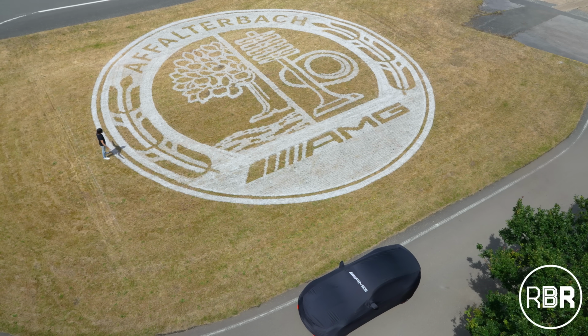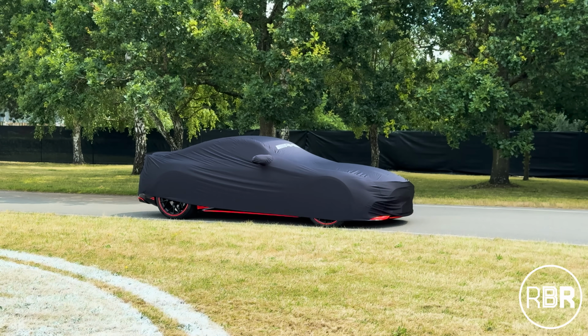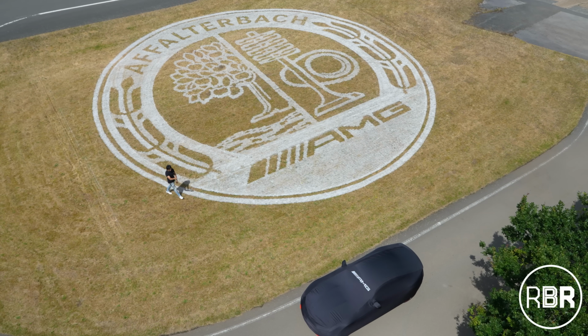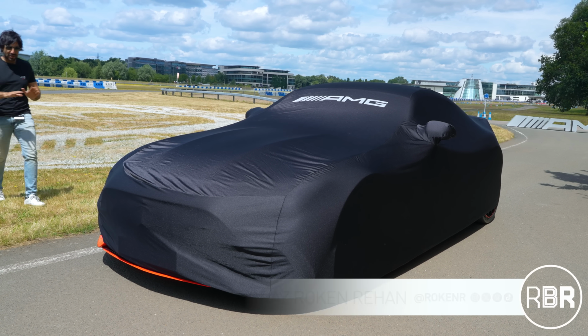Just under this glorious AMG crest is the first more racing version of the AMG GT, and I'm going to unveil it to you right now. Let's come and take a look at it. Right guys, here we go. I'm super excited about this.